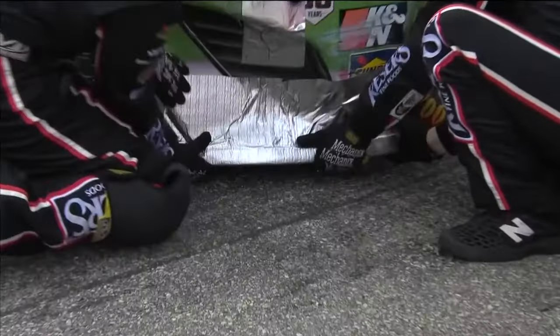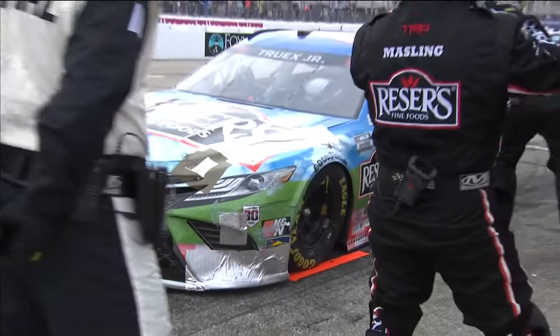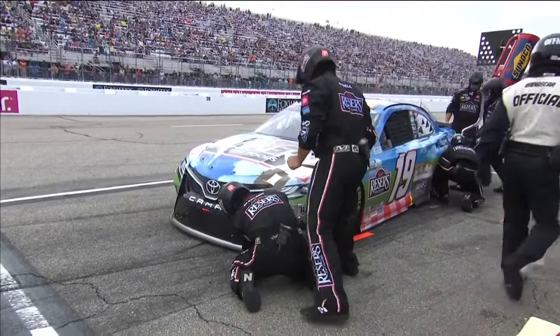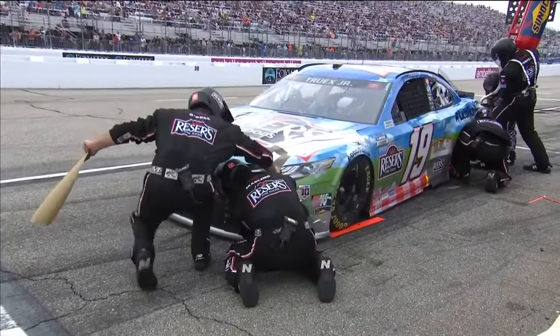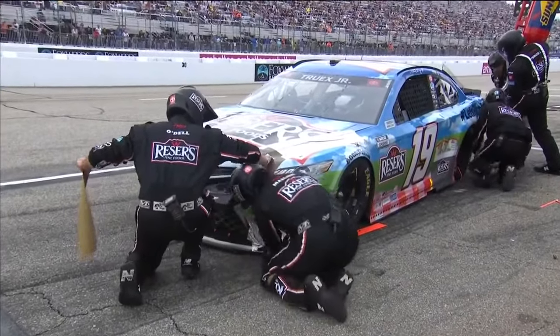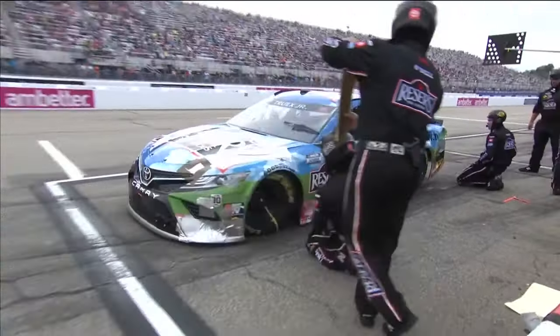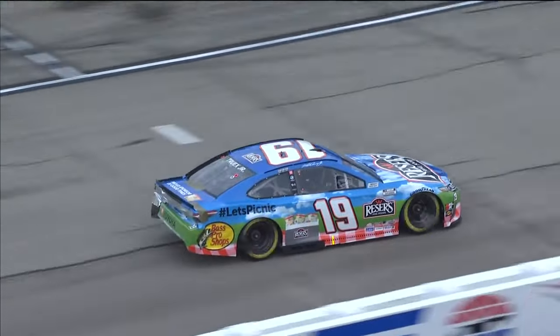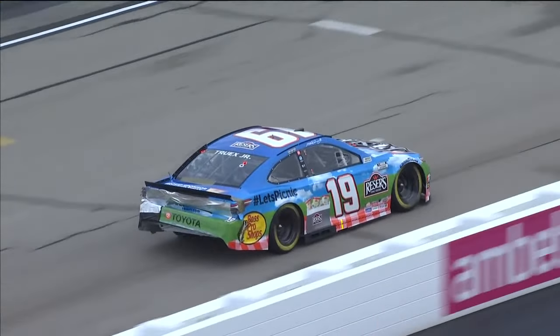Martin Truex Jr. and his team trying to make final adjustments to the damage on this car. So impressive what these teams can do. We've got 10 seconds. Come on. So impressive what these teams can do to get these cars repaired. Using a lot of that clock. Yeah, it's really not a lot of time to make those kind of repairs. He's going to finish with a few seconds left. He's got to get off pit road, though.